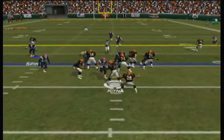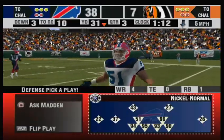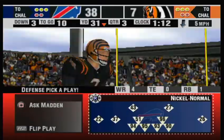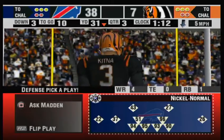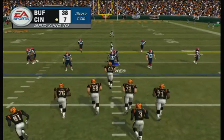31-yard line. Pressure, throws it. Incomplete pass. Had to unload that pass in a hurry. Yeah, he felt those guys closing in and gunned the ball out of there. Now, a smart coach could call this defense. Third and 10.